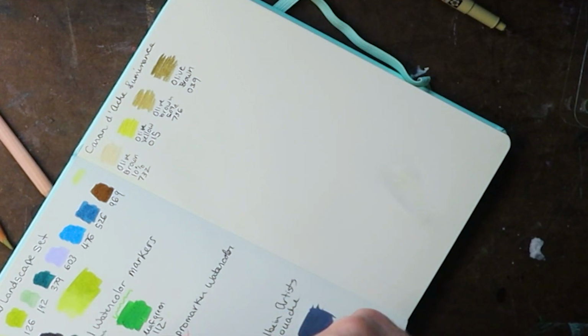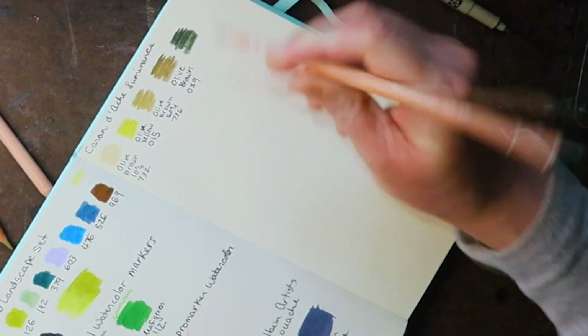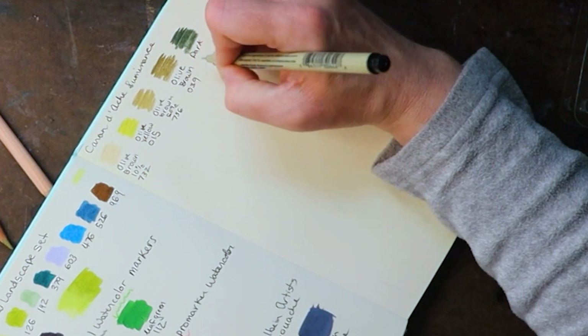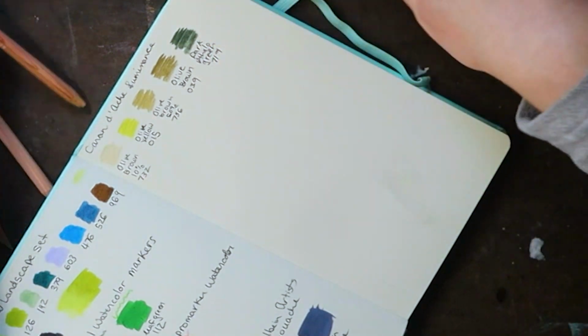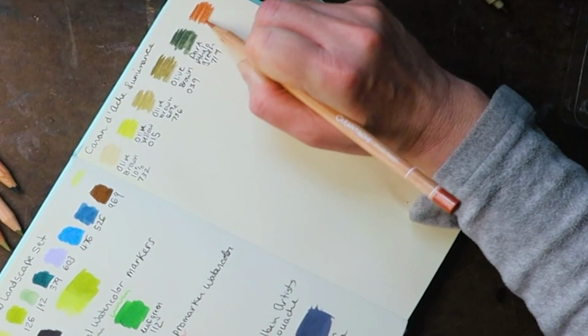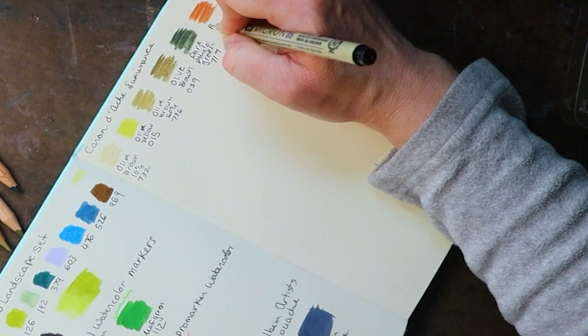Okay, what is this one? This one is dark phthalo cyanine green, 719. That's a nice one. I'm just going to put phthalo. And 719. And our last one for today. That's a pretty one too. This is burnt ochre 077.